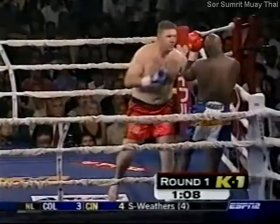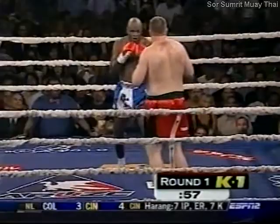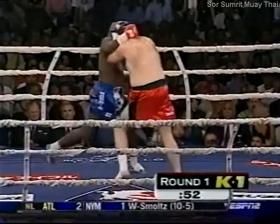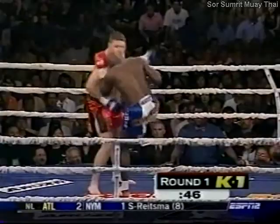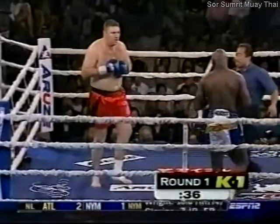Okay, break. The prudent thing. Backs away. Just let Nortje lean on him. Didn't try to push back. Oh, big right hand by Hoost. Another one. Nortje blinking it out. Who's working on the left leg of Nortje? That may be the downfall of the Giant.